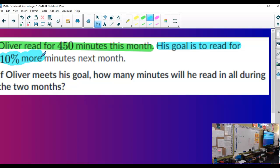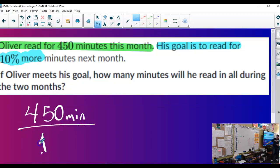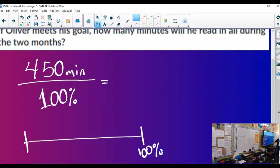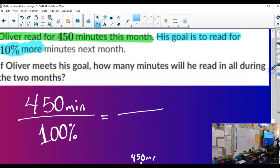I just kind of started from 450 plus 10%. Okay, well, what is 10%? Well, what we could do is divide 450 by 10. So if we set up the 450 minutes, and if you don't know what you're doing, you should definitely set this up. You could also set up a number line with your 100% and your 450 minutes. But since we just did this stuff last unit, doing more of this makes sense. So if we want that 10% that Oliver wants to read more, what are we looking for?